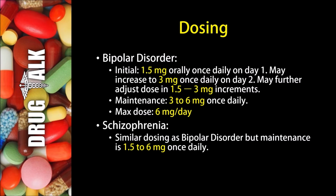In schizophrenia, the dosing would be similar to bipolar I disorder, but the maintenance dose this time can be 1.5 to 6 milligrams once daily, rather than 3 to 6.